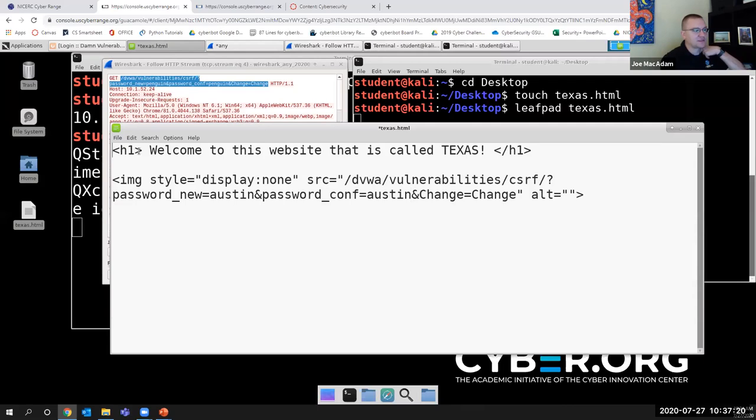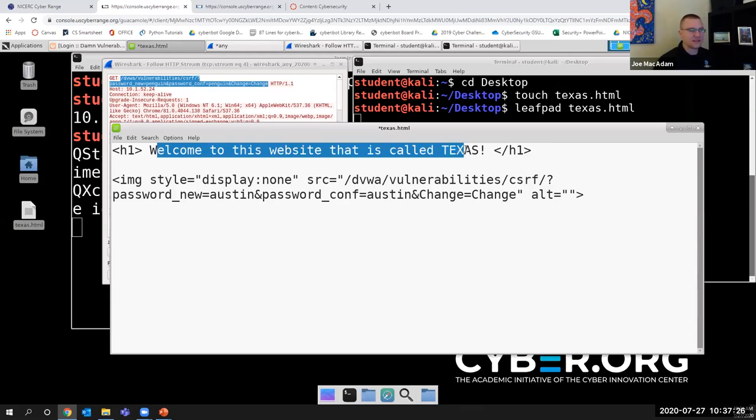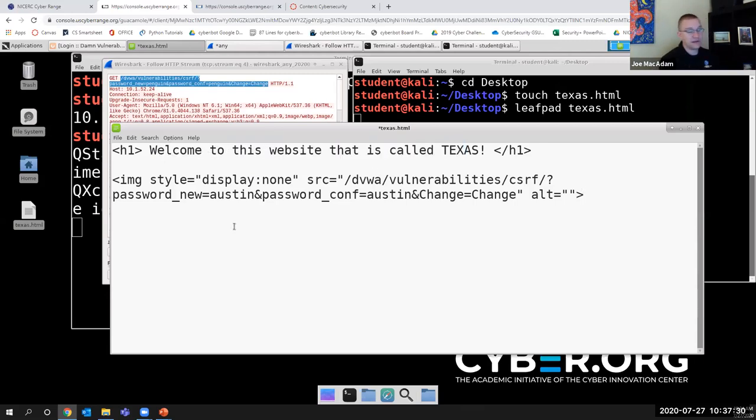I have a simple header. It starts with the kind of header flag here, ends right here. And we can have it say whatever. Welcome to this website that is called Texas. You can have it say whatever you would like. You actually don't even need the header either. We just do it so something appears.